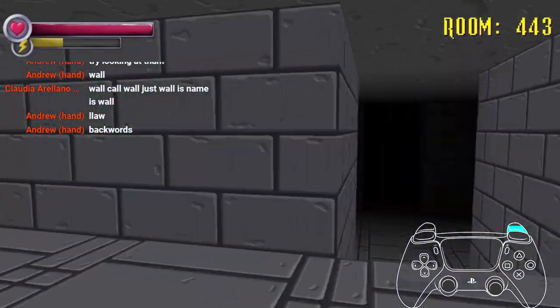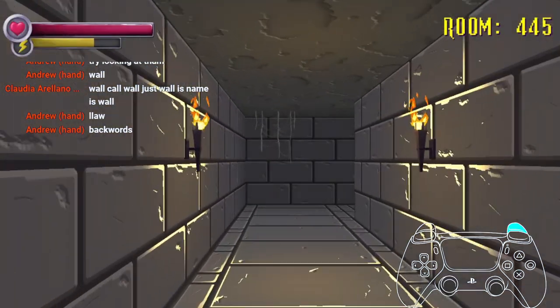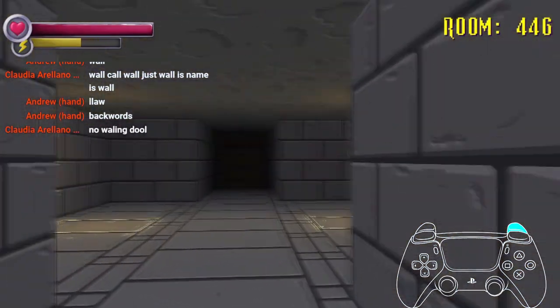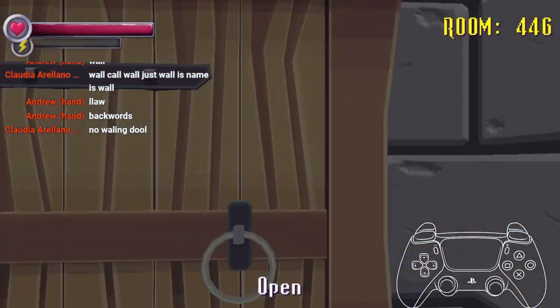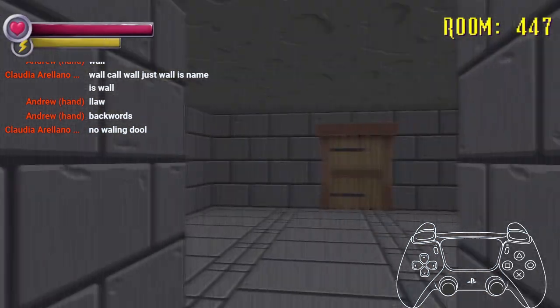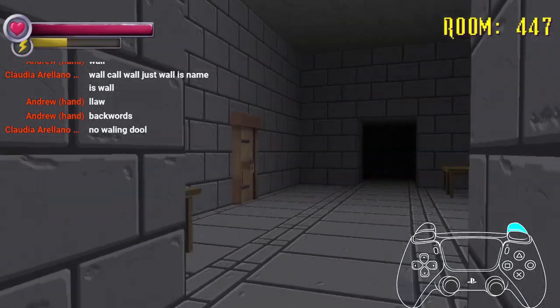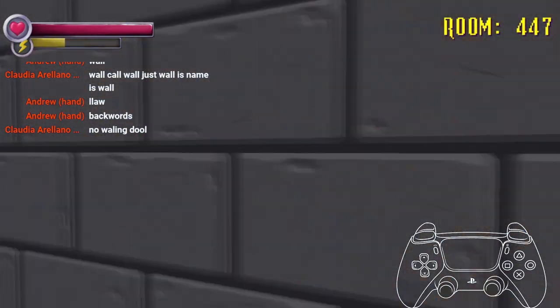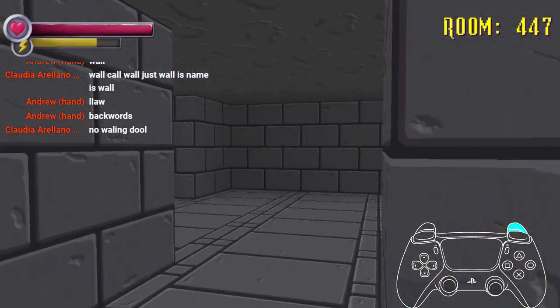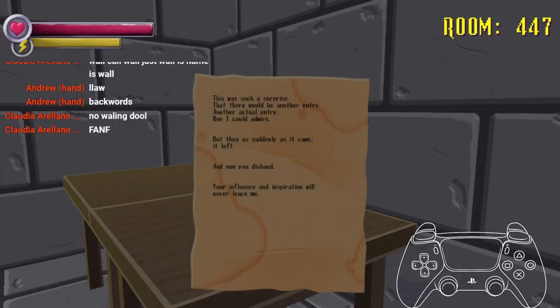It's another one of these rooms that normally has a brain in it, but this time it just didn't have one. What? Why is it static? Why is it locked? This was such a surprise that there would be another entity, another actual entity. Why did I say entry?